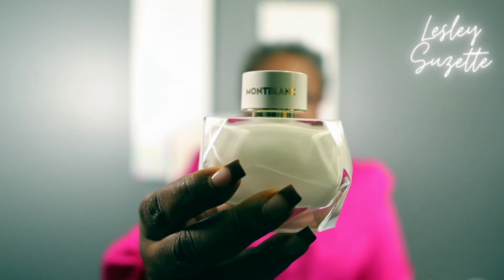Well, it's got clementine in it, so you can put in an orange fragrance. It can still be layered. It's got floral, so you can put in something floral like a fragrance mist. It works. It works. And again, that's Mont Blanc Signature. Beautiful, beautiful fragrance.